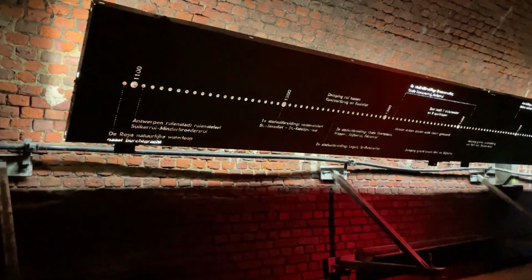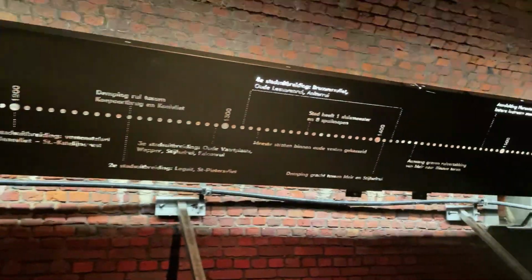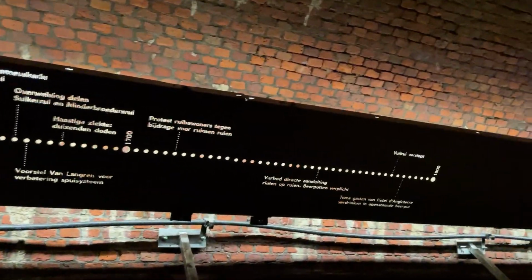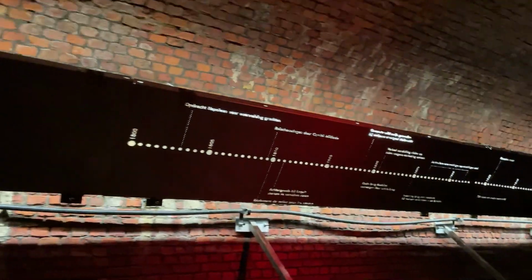And this is a timeline of the Antwerp sewer from the 1100s through to today, but it's only in Dutch, so you'll need your translation app or you'll need to speak Dutch.